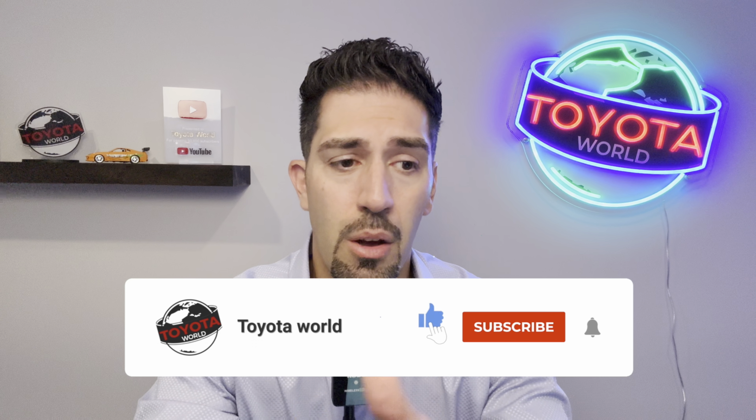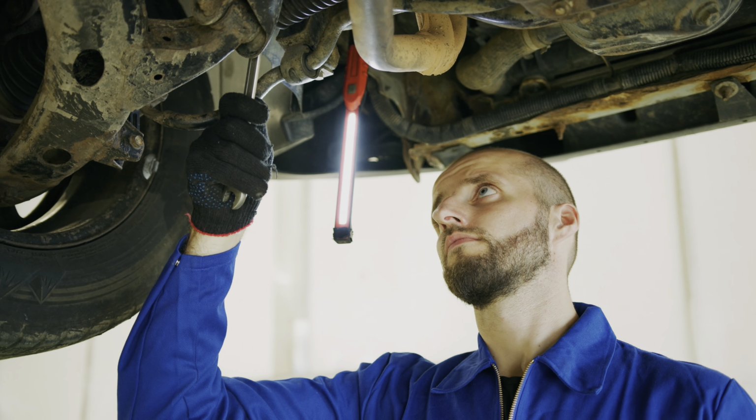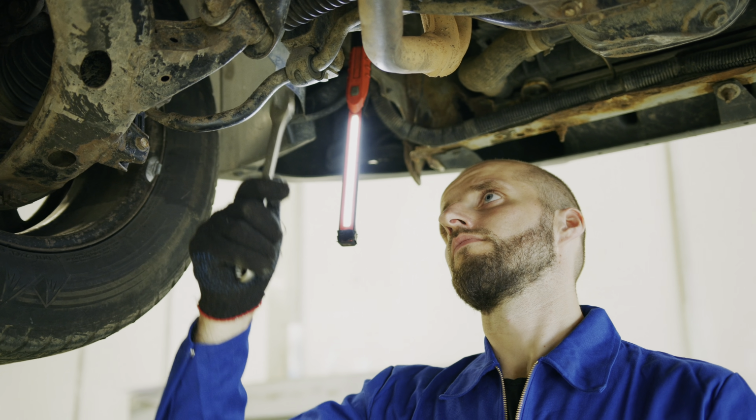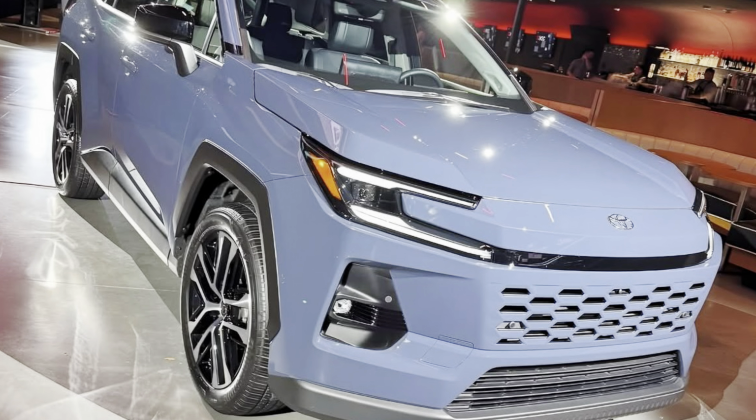Now, gathering a lot of these messages and comments that I've been receiving on this topic, it seems like the question really lies and pertains to the overall scheduled maintenance and what you might need to do to maintain that electrified only 2026 Toyota RAV4, whether you're going for the LE model or the Limited model or one of the Sport grades. That's where it seems like the confusion is.